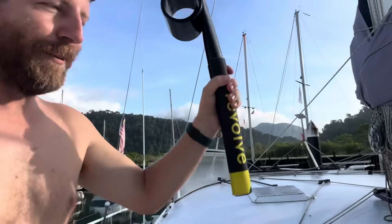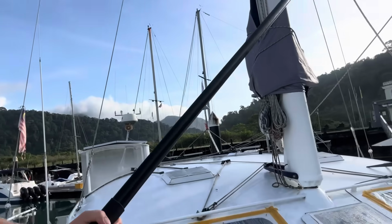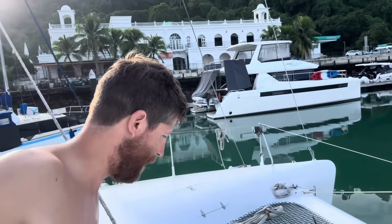Now that I got my luggage, I got all my toys and stuff here. So I really like this boat hook thing. It's so fun to open it. Clean up the daily bird droppings. They're relentless here.